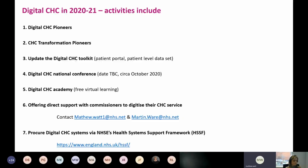You have Dorset looking at robotic process automation. So how do you automate tasks? You have Sheffield who are developing their own centre of excellence. You have Cheshire looking at the patient portal and the standards that are needed to integrate with other systems. So that's the digital pioneers.